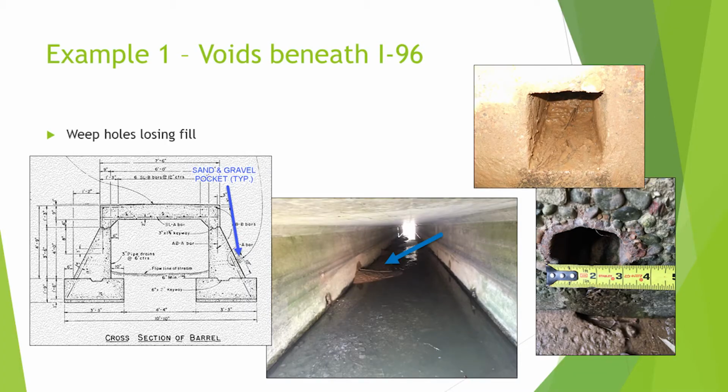So it's a little hard to see in the diagram on the left there, but this culvert was originally designed with something called weep holes. Holes in the culvert walls meant to relieve hydrostatic pressure from behind the wall while retaining backfill. As with many of our culverts built prior to the 1990s, this culvert had a sand and gravel filter pocket behind each weep hole meant to retain the fill while letting water through.